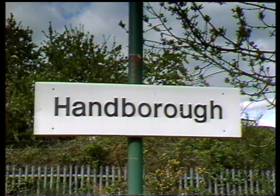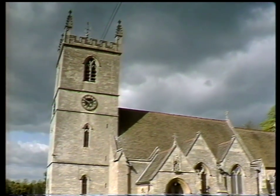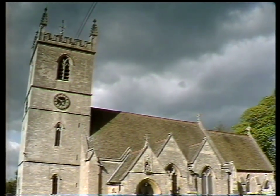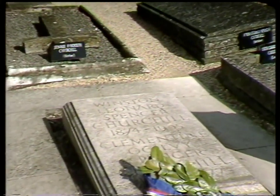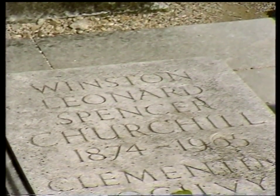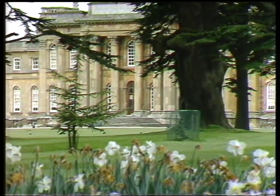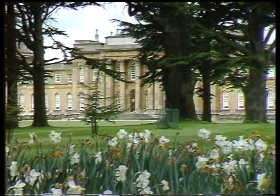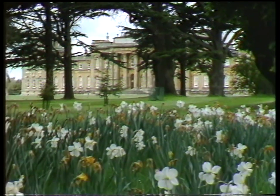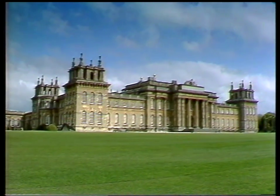In 1965, Sir Winston Churchill's body was brought from Hanborough Station, and he was given a quiet family burial in the nearby churchyard at Bladon. I wish I'd lived to see it. He died 10 years before I was born. Churchill's family home was Blenheim Palace, built for John Churchill, 1st Duke of Marlborough, in recognition of his victory over the French at the Battle of Blenheim in 1704.